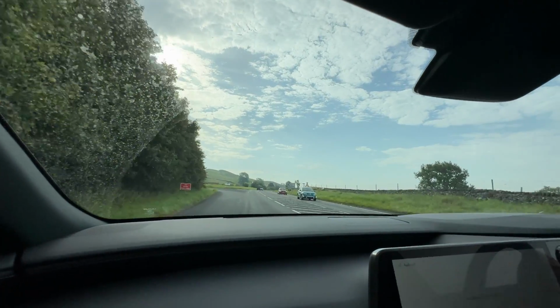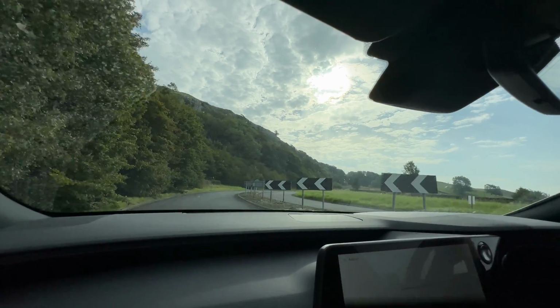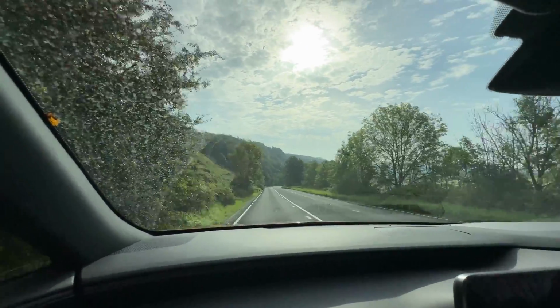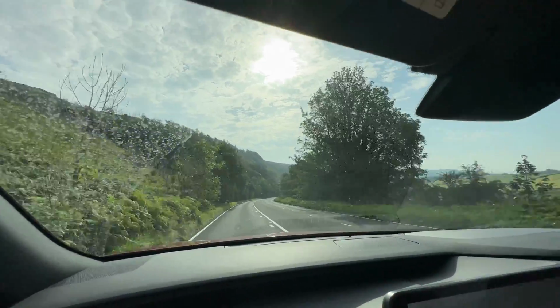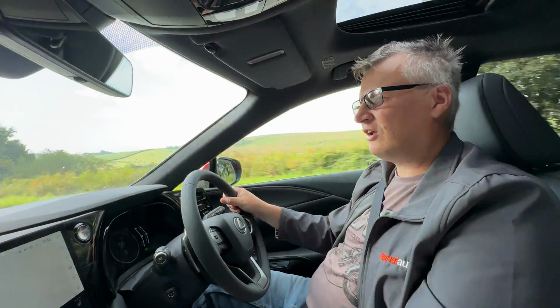The road markings, lovely. I think it's open. Lovely stretch of road. It's like something off Gran Turismo back in the day. Ooh, I can feel the car dabbing off the speed, anticipating the bend in front. Intelligent vehicle, this.